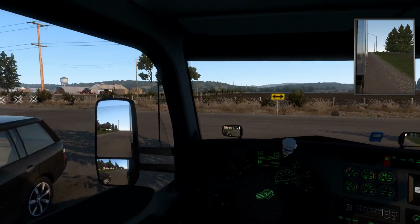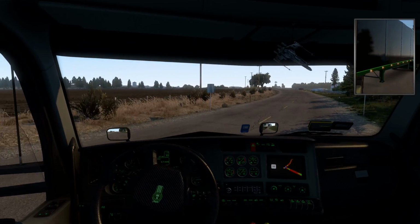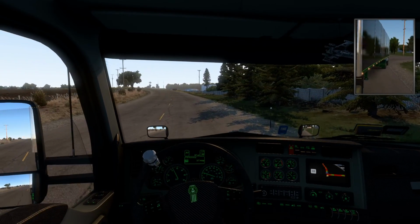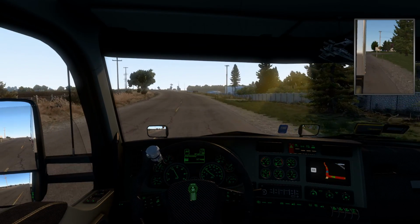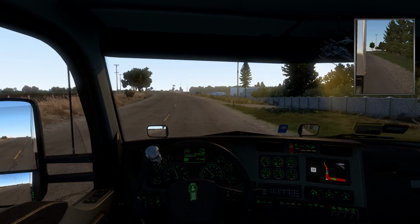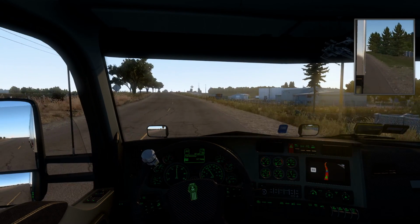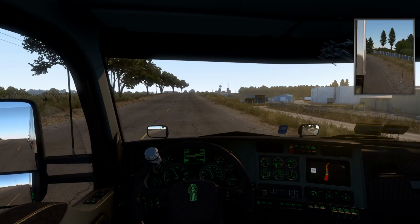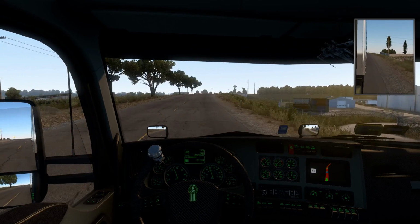I need to figure out how to send messages to the modders and let them know that for some reason, like I tried this one, it was a Kenworth custom one, and when I put it in there, for some reason it crashed my computer. Like when you just went to the truck dealership, as soon as it did that, it just crashed. So I don't know what that was all about.